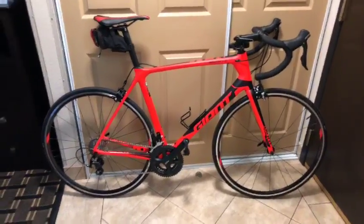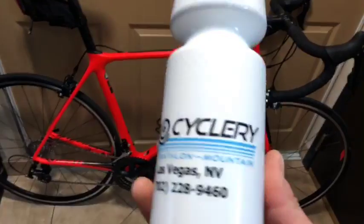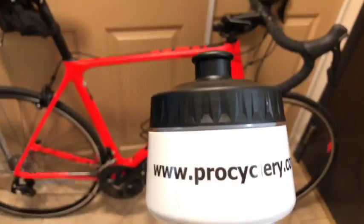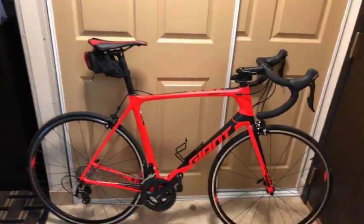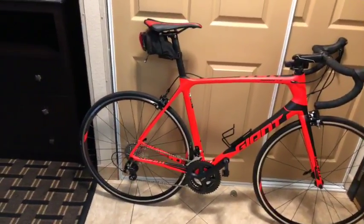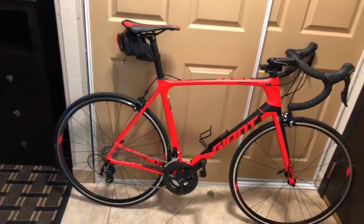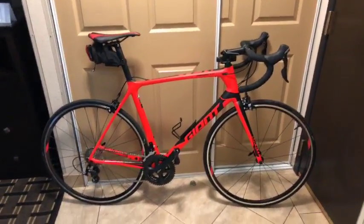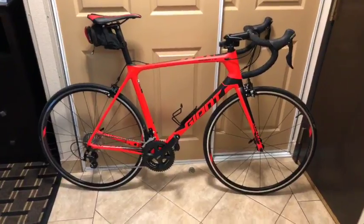So I went down to the bike shop. This place, I'm gonna give them a shout out. They're really awesome. If you're ever in Vegas and you need a bike, Pro Cyclery or procyclery.com. For the list price on the bike, they'll give you a free bike fit, water bottle cage, and the regular tune-up stuff. But these guys really do their stuff. So thanks to those guys. They were awesome, very helpful. They weren't all snobby like a lot of the bike stores that I've been to.